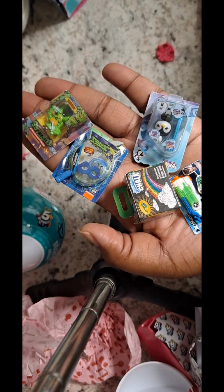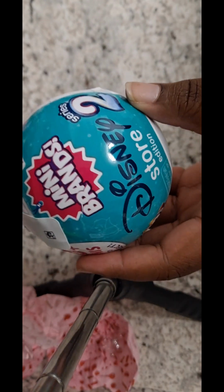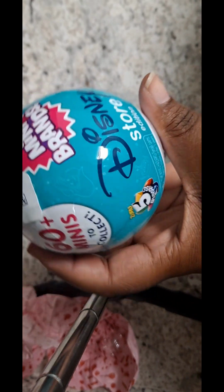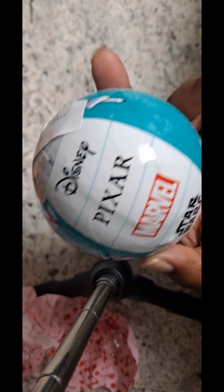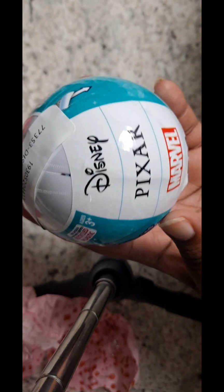Gonna move on to the Disney store one now. Okay, so this is my last surprise ball. I have not gotten the Disney ones, especially not the Disney store edition. So this is new to me, and I'm excited about it. Like, see all the stuff that Disney owns. And yeah, let's see what's inside.